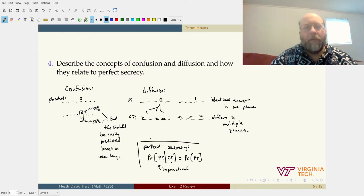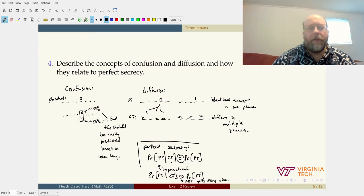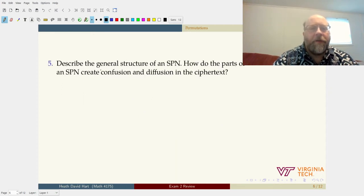But each of these helps to make this an approximation. So confusion and diffusion at least make it the case that the probability of a plain text given a particular ciphertext is approximately equal to the probability of a plain text. And in fact, for AES, this approximation is very good. So AES gets very close to this. That's the important thing: that we want to approach perfect secrecy using something that is practical. All right, let's move on.